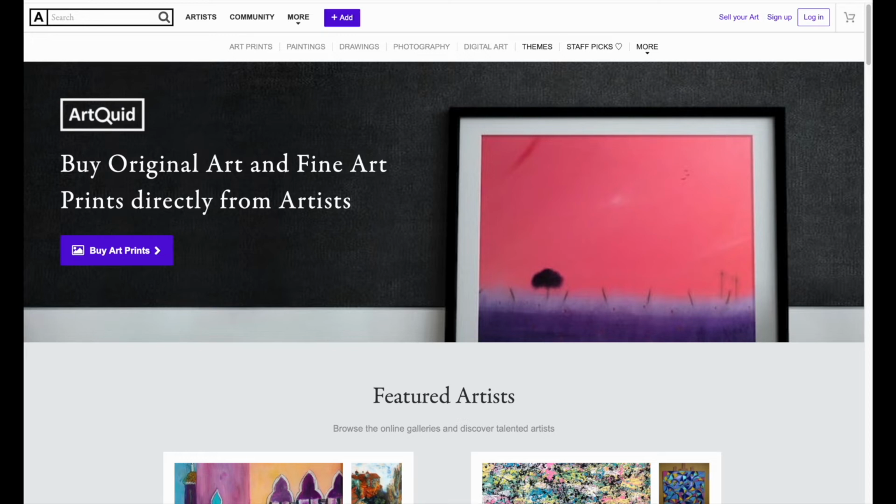And they allow customers and the artist to be in direct communication with each other so that the transaction can take place outside of Artquid if they choose. And this allows you to receive 100% of the profit. There is a transaction system on the Artquid website, and if you do it through there, they will take a 10% commission fee on each transaction, which really isn't that much. That's pretty good.